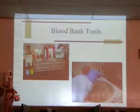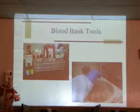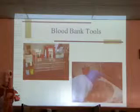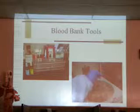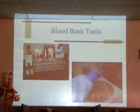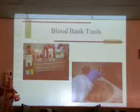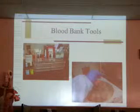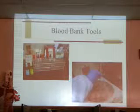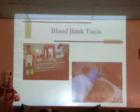And these are the tools of the trade. The anti-sera that's manufactured nowadays, the anti-A is blue, and the anti-B is yellow. It's to help the tech organize their work area. We use glass tubes, and then a centrifuge, which is calibrated to look for hemagglutination.